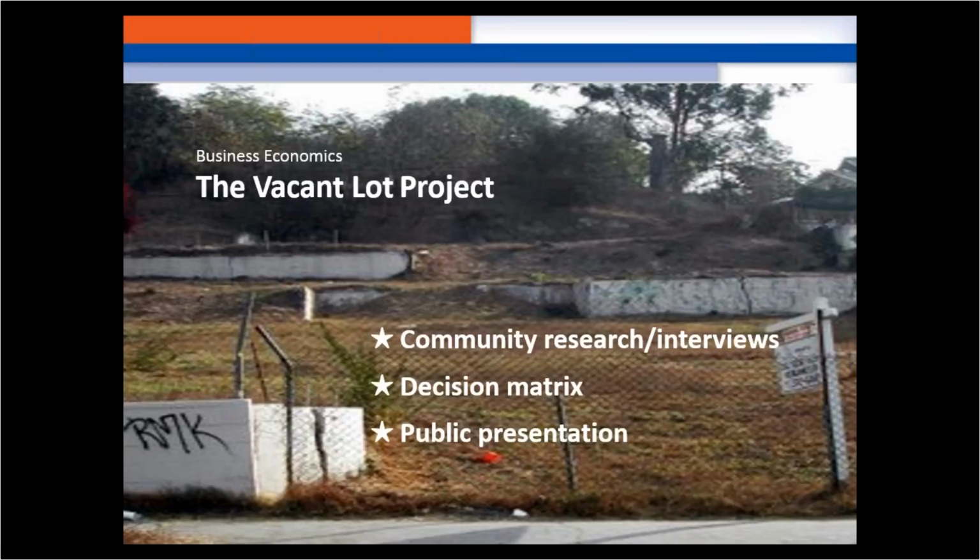To determine what the community should do with this vacant lot, students prepare interview questions and talk with members of the community, nearby business owners, zoning commissioners, and other stakeholders. The students conduct research to learn about opportunity costs, as well as how to construct or use a decision matrix. Each group of students uses its decision matrix to identify the best use for the lot. They might recommend that the lot should be replaced with a business, a park, a school, or some other possibility.